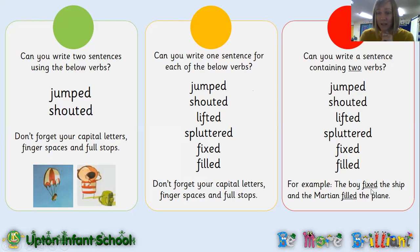So that means that your sentences are going to be extended, they're going to be bigger, and you're going to try and put two verbs into one sentence. So have a little think. Are you going to start at the green challenge? Are you going to go for the yellow challenge, or are you going to go for the red challenge?